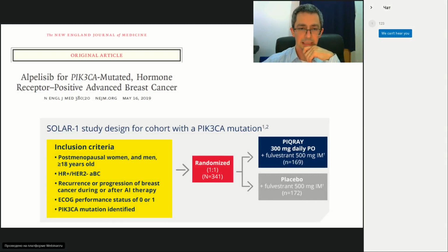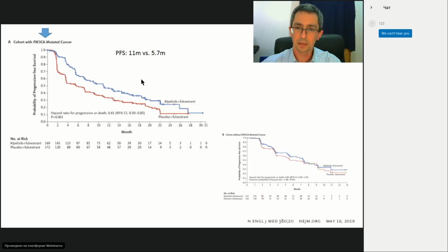This is a very nice example of the SOLAR-1 study. This is a study that was published in May 2019 in the New England Journal of Medicine. It took women with ER-positive metastatic breast cancer that had disease progression on aromatase inhibitors, and they looked for PIK3CA mutation. And patients were randomized to receive alpelisib, which is also called Piqray, or just fulvestrant with placebo.